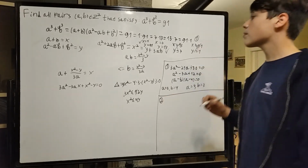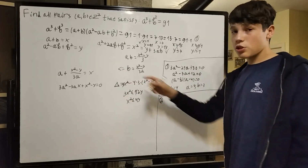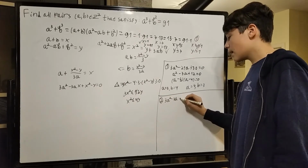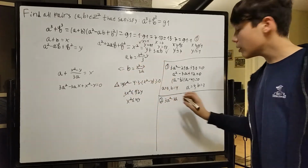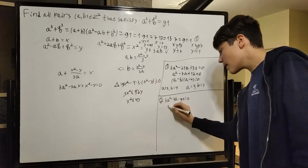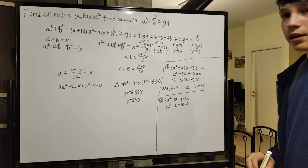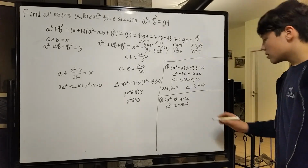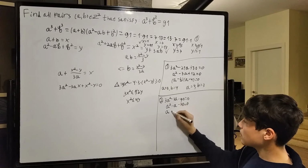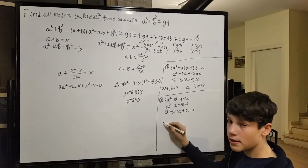And now for our second case, x is equal to 1, y is equal to 91, we'll just plug it into our equation. So 3a squared minus 3a, and then this time we'll get plus 1 minus 91, so this is minus 90. And that's equal to 0. So now we'll divide by 3 again. a squared minus a minus 30 is equal to 0. And again, if you look at it closely, you can see that this factors out to a minus 6 multiplied by a plus 5. That's equal to 0, meaning that we have two cases.